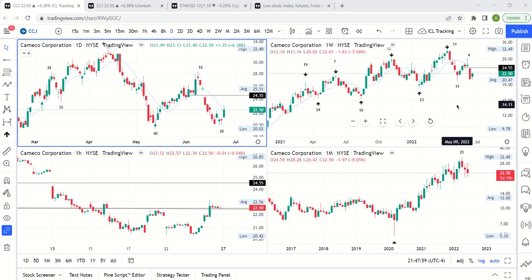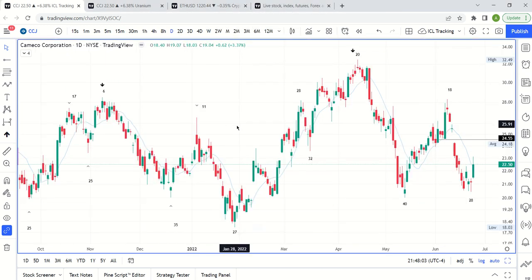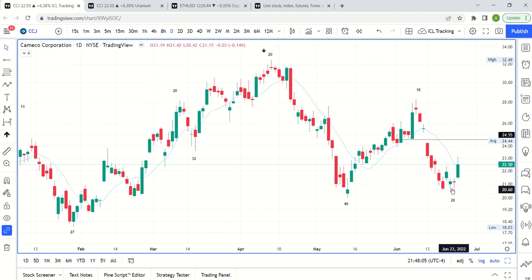Okay, this is our uranium update, June 24th, Friday night. So we'll start with the daily chart. We'll start with CCJ. It does look like we got our daily cycle low, day 28, which would have been Thursday, so yesterday. I said in my last video we're probably close to our daily cycle low. Looks like we got that.